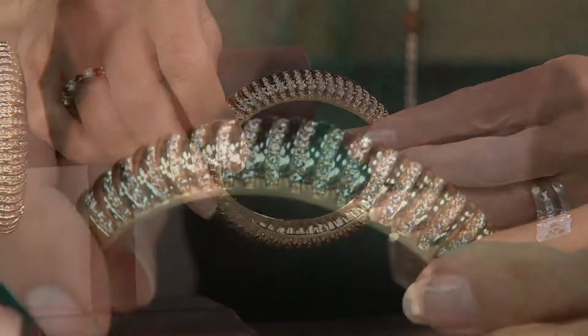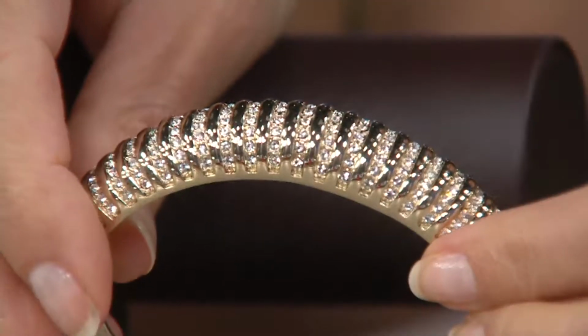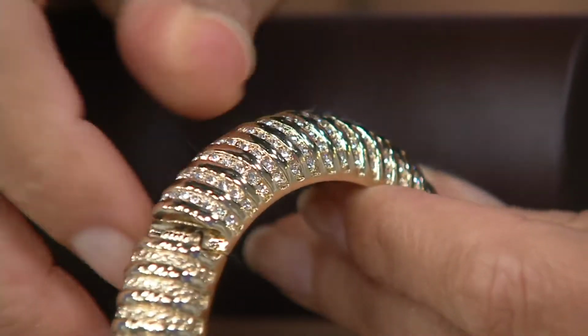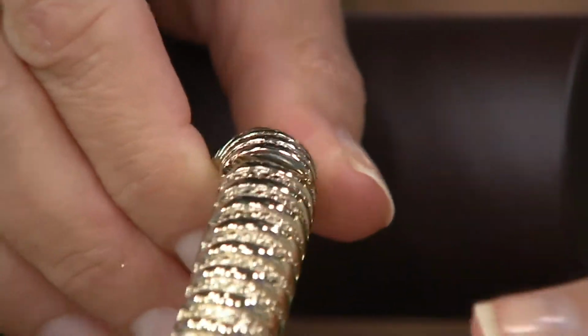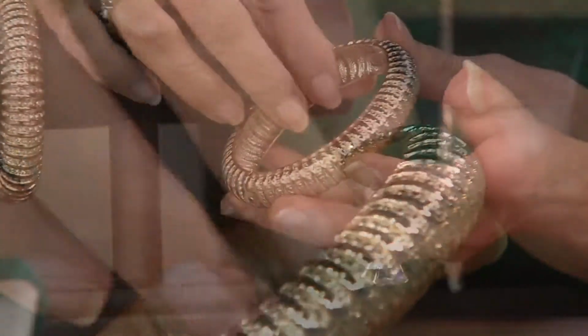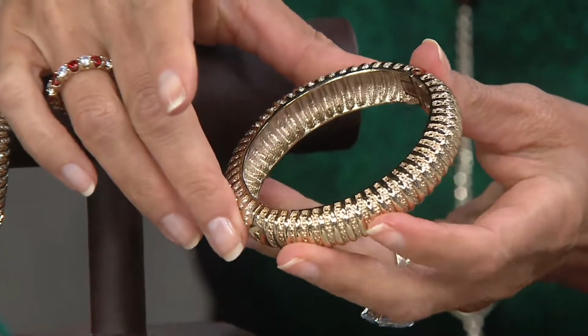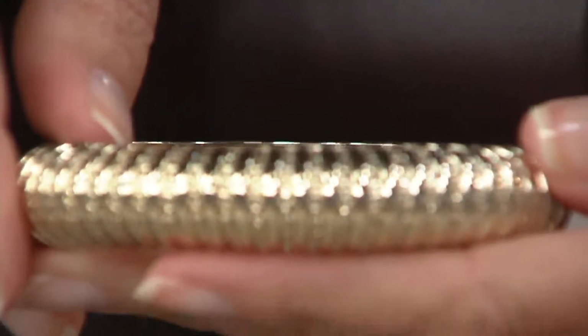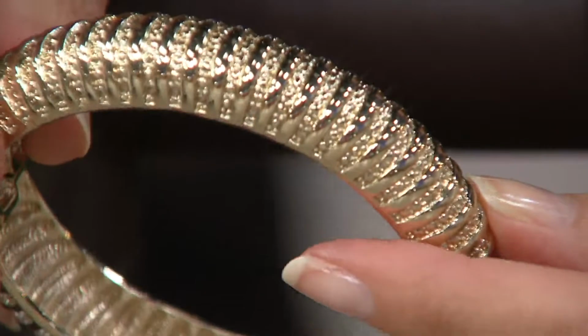And then there was a long period in between, a number of miscarriages, a lot of effort that went on. And finally, in 1965, she had another child, a little girl, and her name was Stephanie. And Prince Rainier was thrilled. And one of the gifts, and I say one of the gifts, was this bracelet.